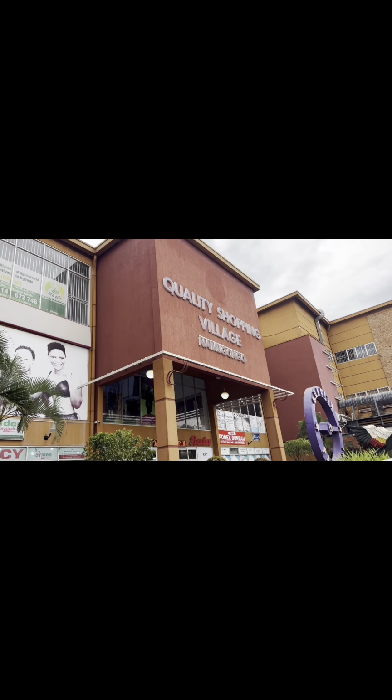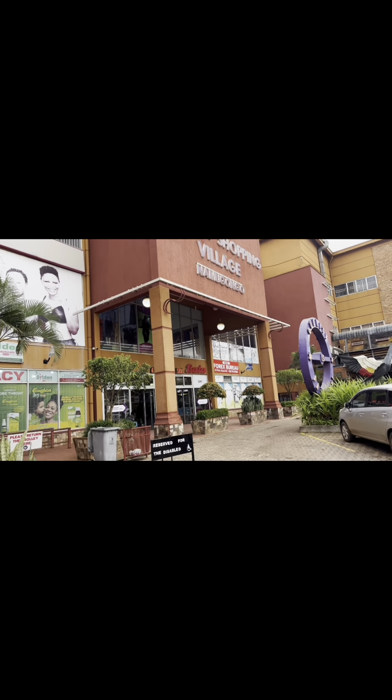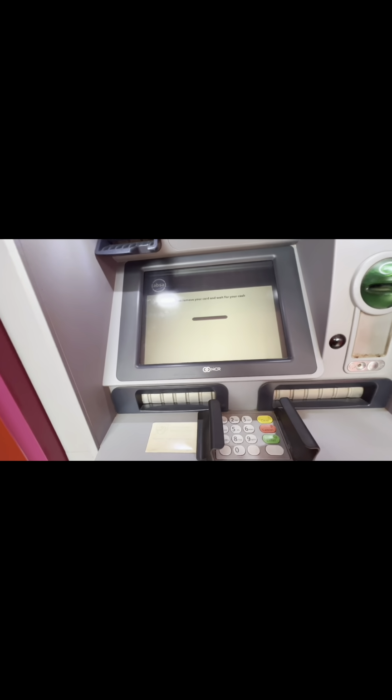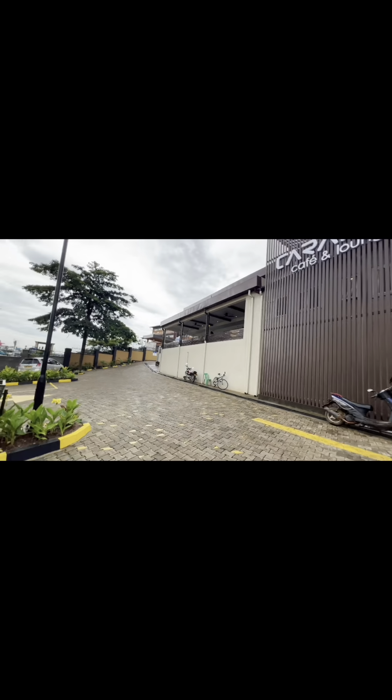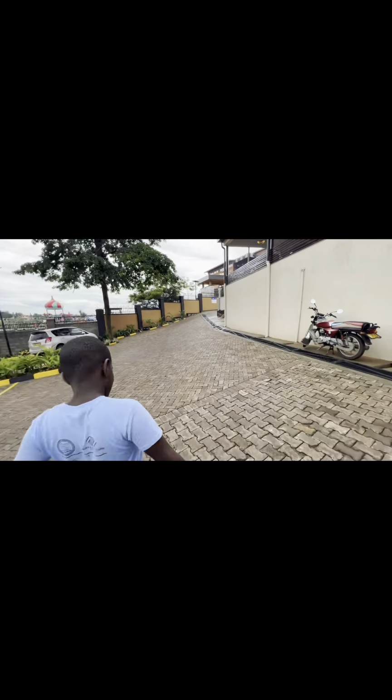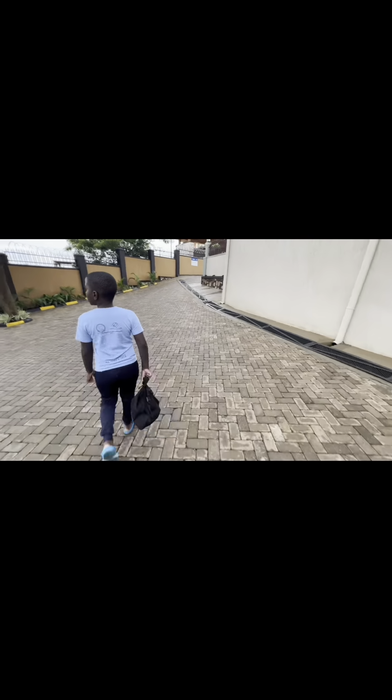Hi guys, so today I decided to make a review of Aqua World Water Park in Quality Village, Namugongo. I had to start with the bank because everybody has been talking about how expensive this place is. 100K per entrance, you guys. So we parked in their parking and decided to walk to the entrance.